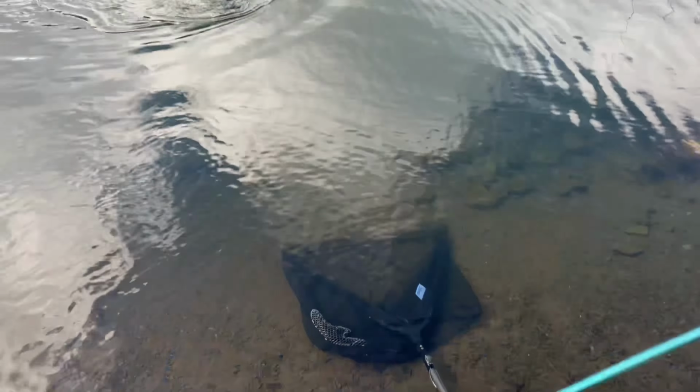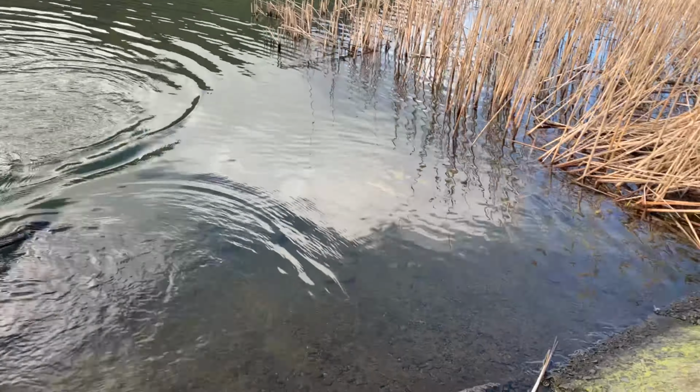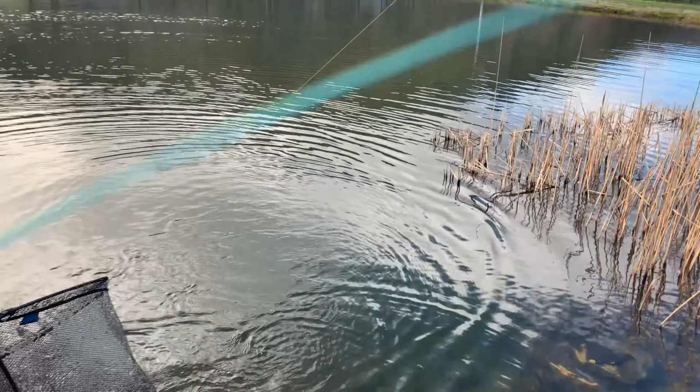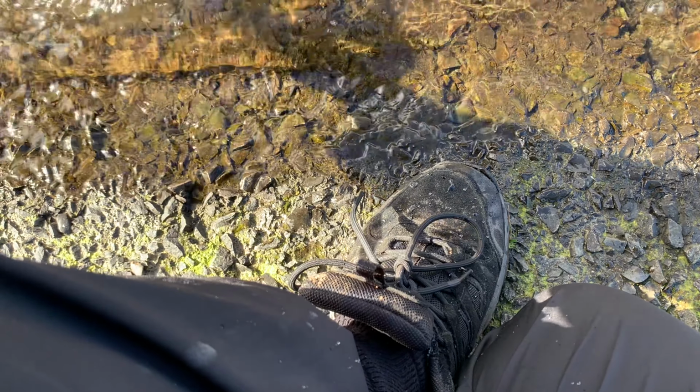That's what's really good about the community, that people share their knowledge and patterns and it can work for everyone else as well. There he goes. Lovely little rainbow there. Second fish of the day, James is back with us. Marking buzzers. And here he is. See that black zonker in the net? Put him back. And off he goes. That's pretty good for now, guys.